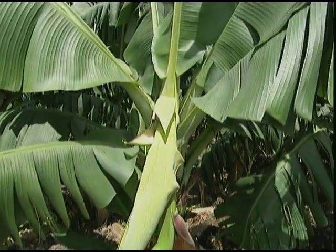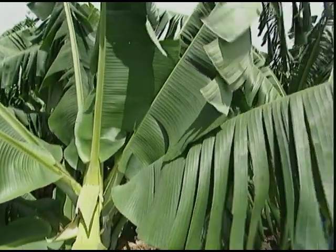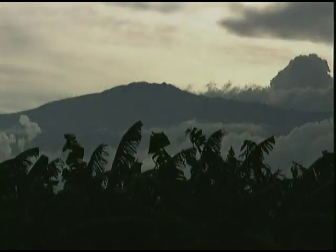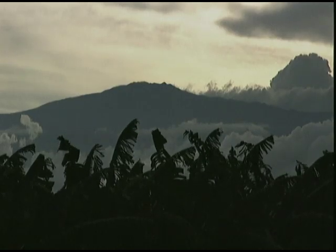Banana plants the world over follow this natural cycle of growth. What is not the same is the way they're cared for. And here in Cameroon, the way the plants are managed and the fruit is handled has changed beyond recognition.